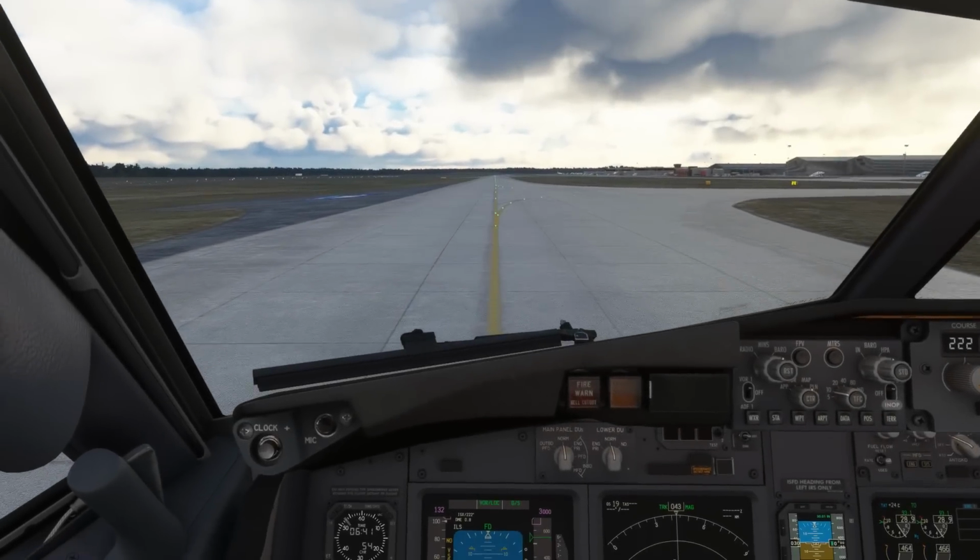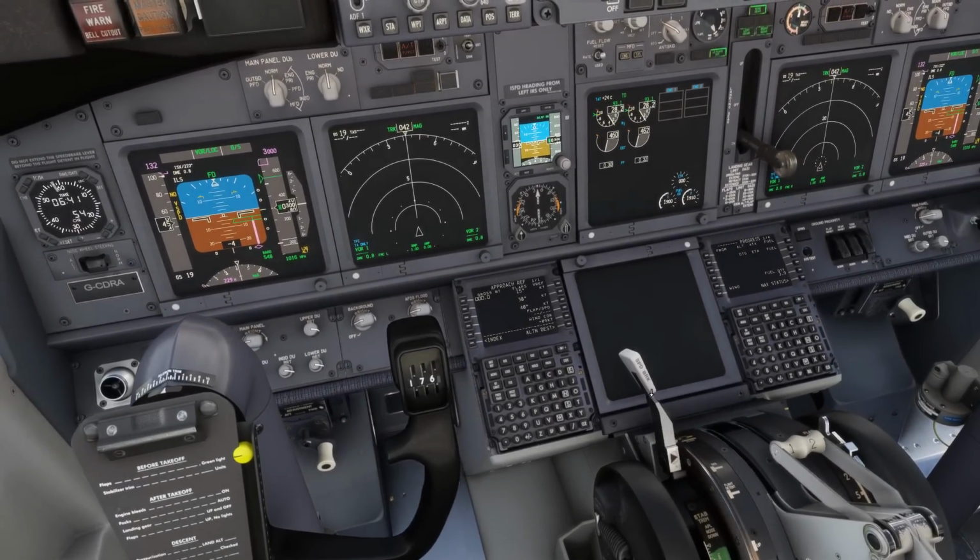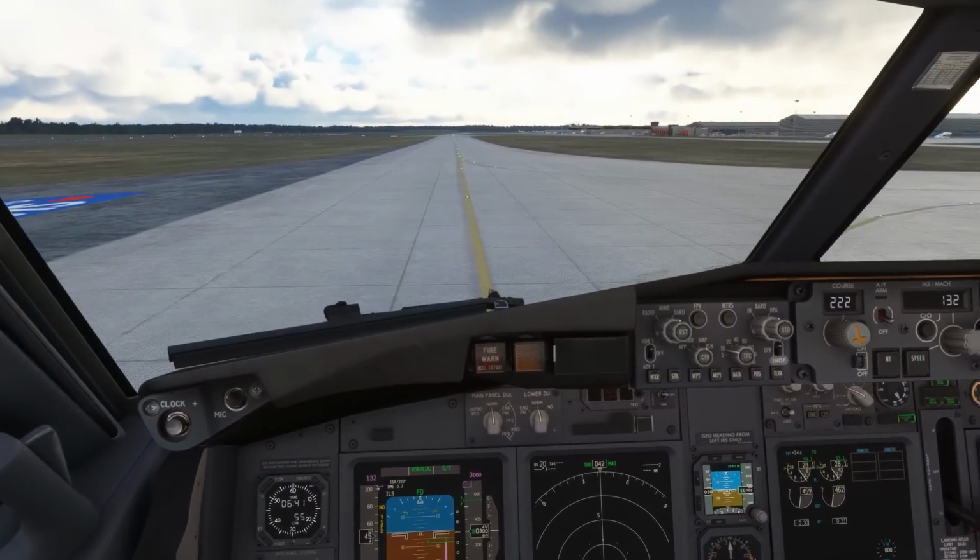Right, so we are now clear of the runway. We'll run through our aft landing checks. So the spoilers are disarmed and retracted. Flaps can come up.